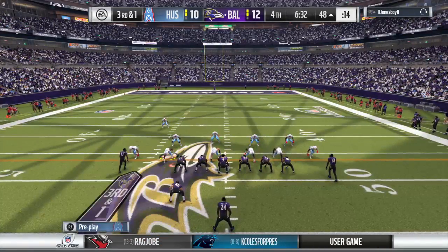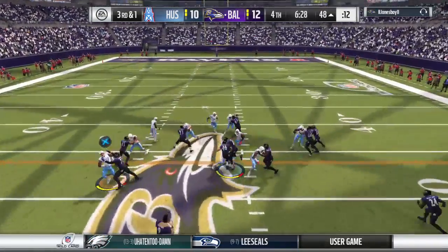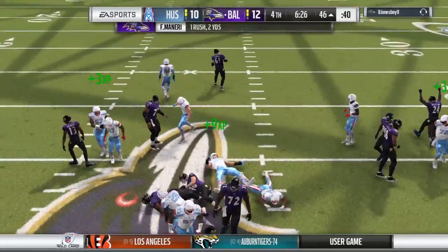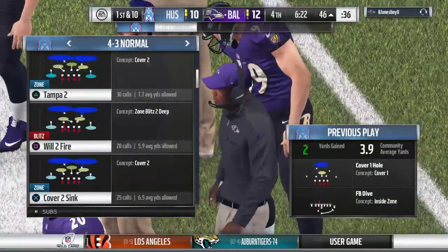Now let's go. Blue, land it. On 3rd and short, going with their tight end. And he's got the first down before being taken down at the 46.